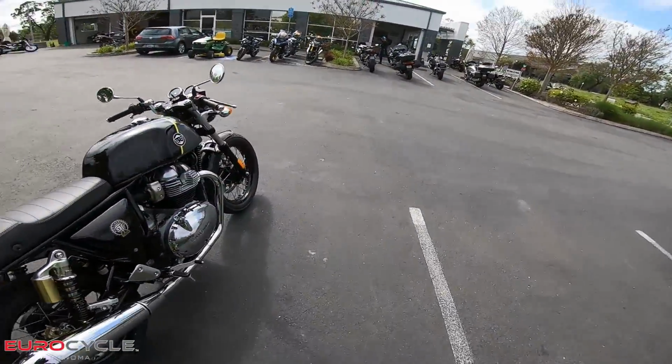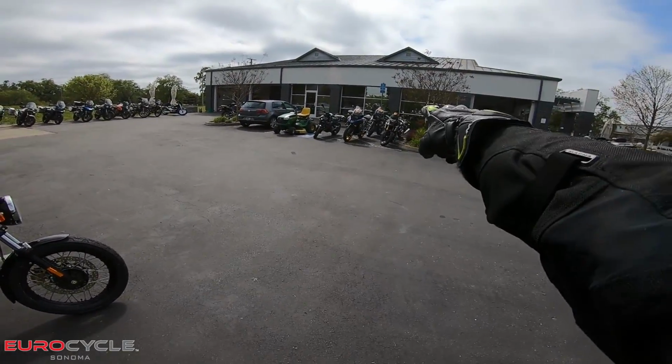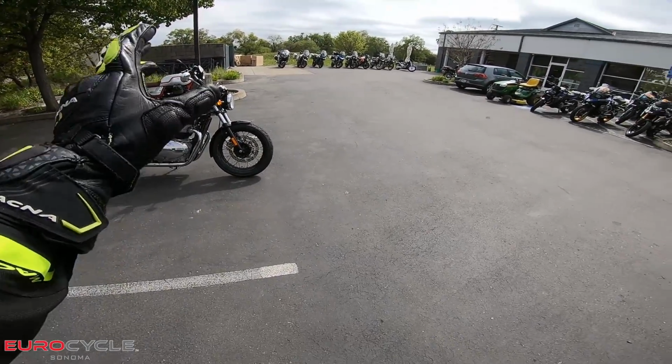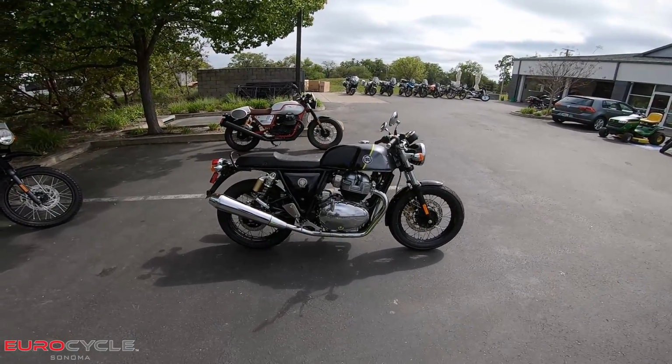What a gorgeous bike. And like I said, for the price, he is selling these things more than anything in the dealership right now. There's actually one right here, which is not the Dr. Mayhem style with the clip-ons. It's the barred one over here. But gorgeous bike for $6,500.